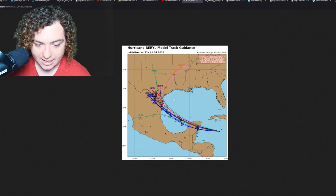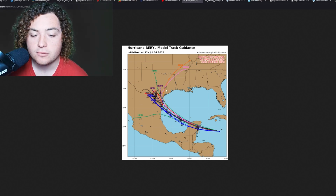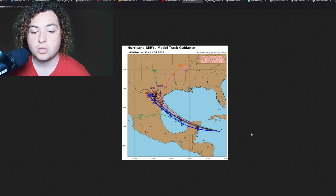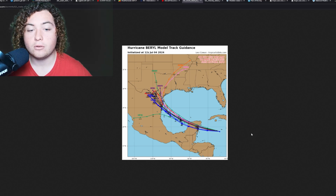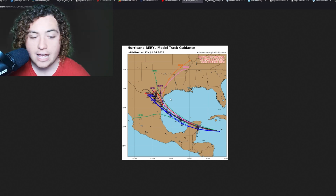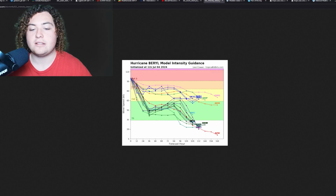Track models, once again, have shifted this further north to the U.S.-Mexico border, with almost half of them, or actually more than half of them, now having it making landfall north of the U.S.-Mexico border. It's going to be over the Gulf of Mexico for 2.5 days. It's going to be slowing down quite a bit as it's in the Gulf of Mexico before it approaches Texas or Mexico right there. So it's going to have plenty of time over water, and it's going to have plenty of time to strengthen. We're just going to see what this does at this current point.